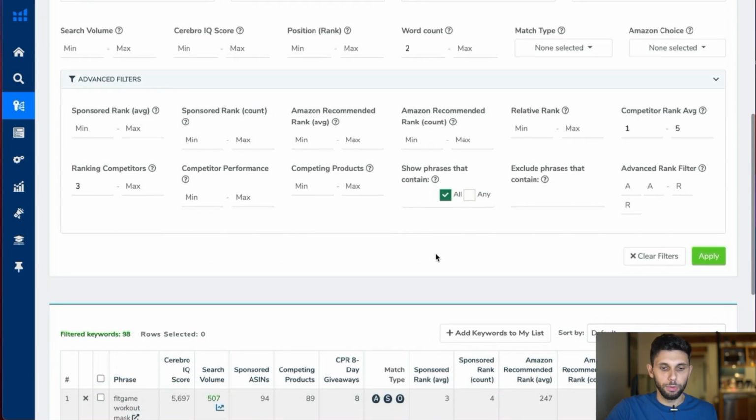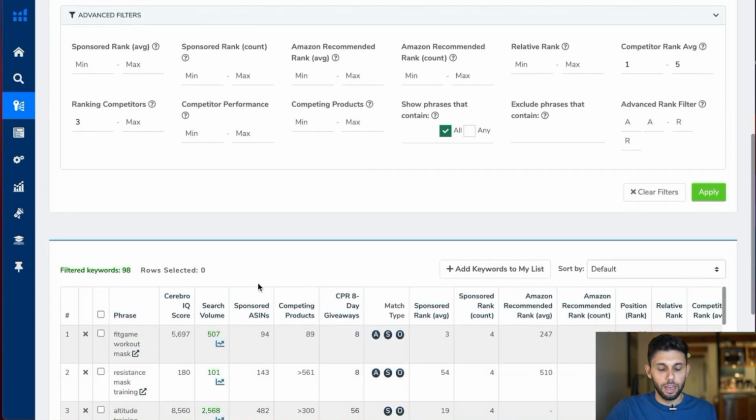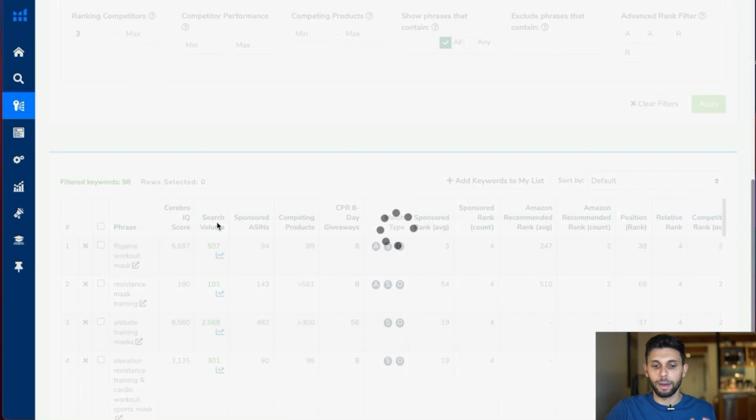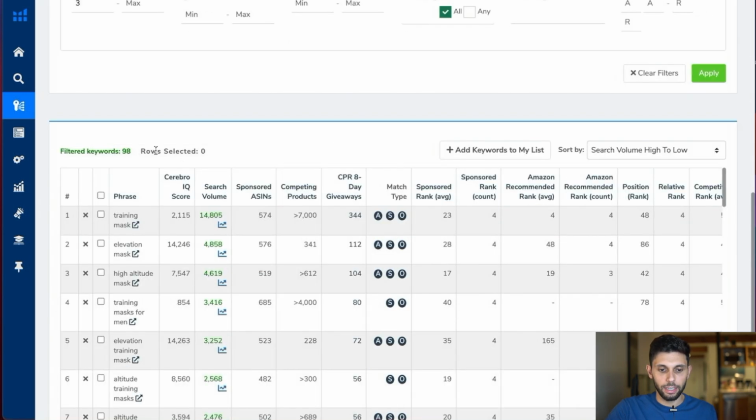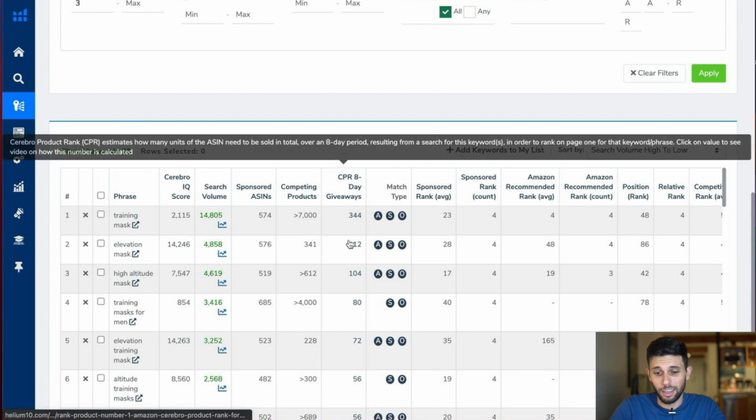This spit out all the keywords that all the competitors are ranking for. We're going to actually sort it by search volume. And as you can see here, we have 98 keywords. The highest of them has 14,000 search volume. So the first thing you want to do when you get in here is actually delete the CPR 8-day giveaways that are higher, like I said, than about 80.